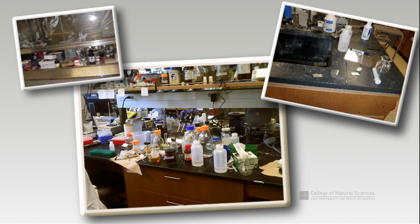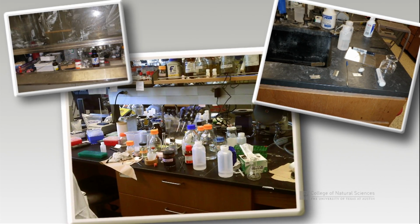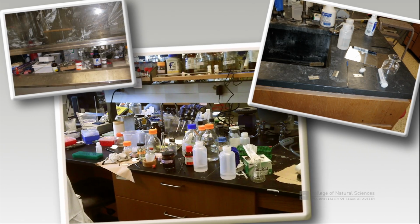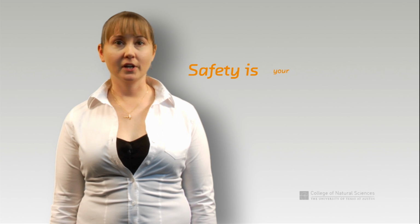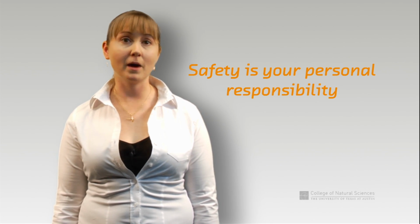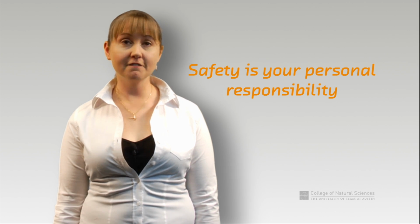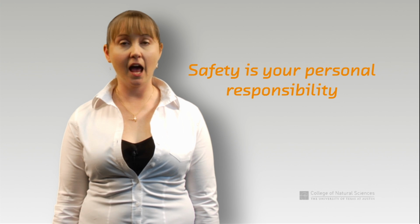Finally, it is important that you maintain lab cleanliness as well. In a cluttered lab space, you are more likely to lose track of items, knock things over, and have an accident. Remember, it is your personal responsibility to maintain lab safety, no matter what others are doing. In the event of an accident, you can minimize injury by wearing proper attire and following safety guidelines.